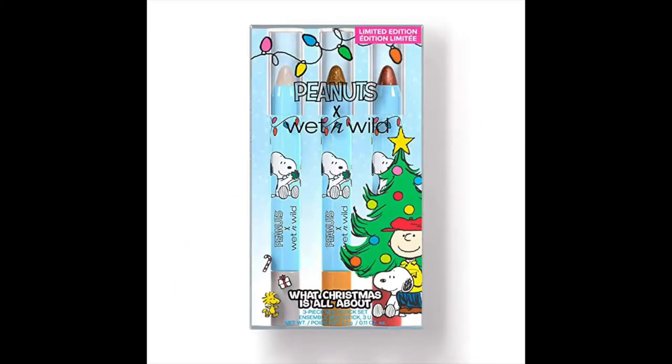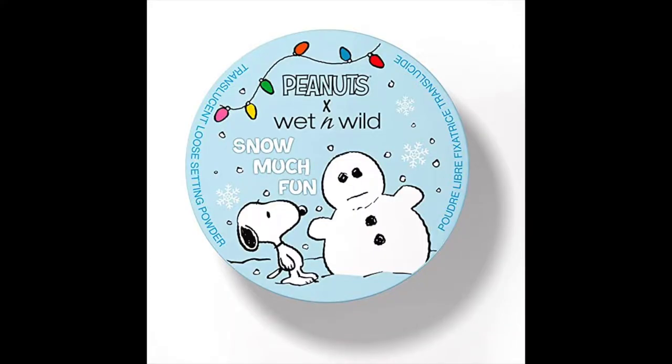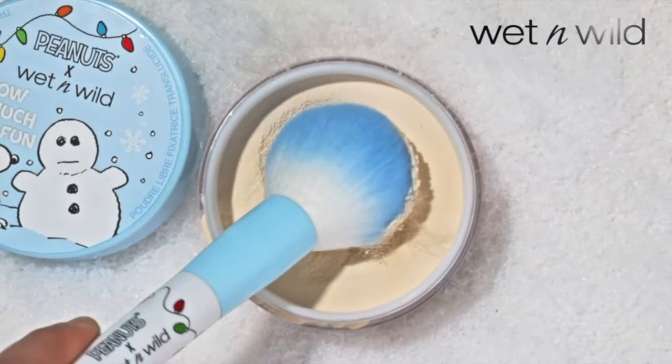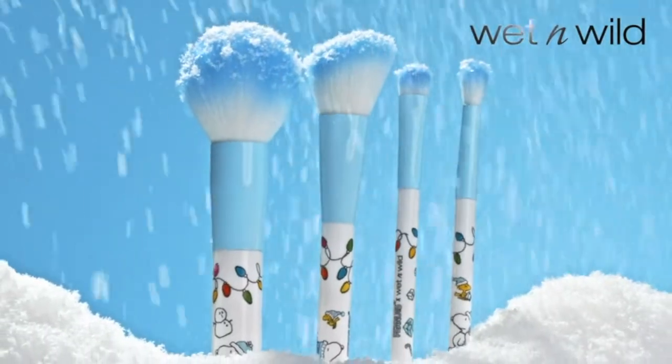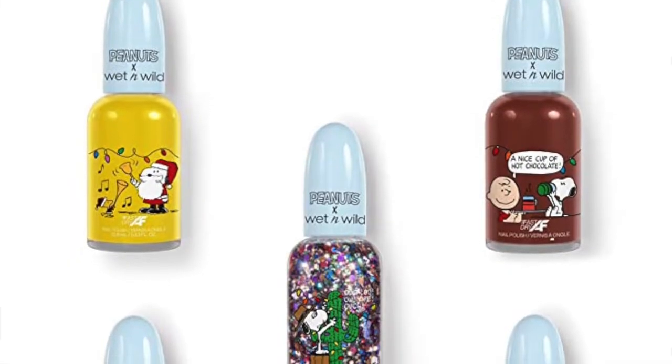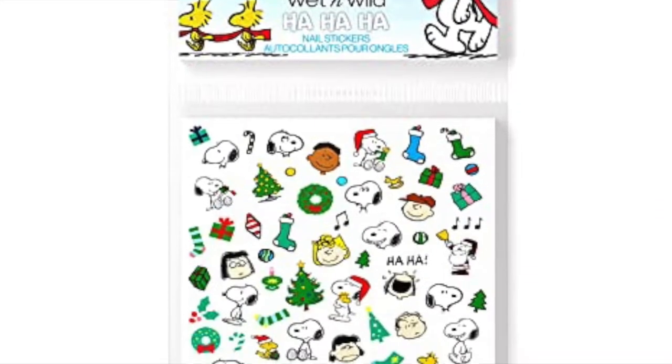And there's also on Ulta, there's the What Christmas Is All About 3-piece multi-stick set. That is $12.99. There's the Snow Much Fun Translucent Loose Setting Powder, $8.99. The Season of Snoopy 4-piece Makeup Brush Set, that is $16.99. The Making Faces Bright Face Soap and Scrubber Set, that is $8.99. I thought that was really cute, but I just didn't think I needed it. And there are four nail polish shades that I did not pick up, in a variety of shades for $4.99, and then also a different set of nail stickers. So those are $5.99 as well. So that's everything in a nutshell that I did not pick up.